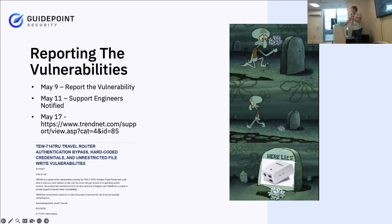I got an email from the director of engineering. I've been on an email chain for another vulnerability which I reported with them, and they said, "Hey, just so you know, we saw your report. We released a report. We're not going to put out a fix because it reached end of life." And I was a little confused when I got that email because it was not end of life when I bought it, and it was not end of life when I reported this.